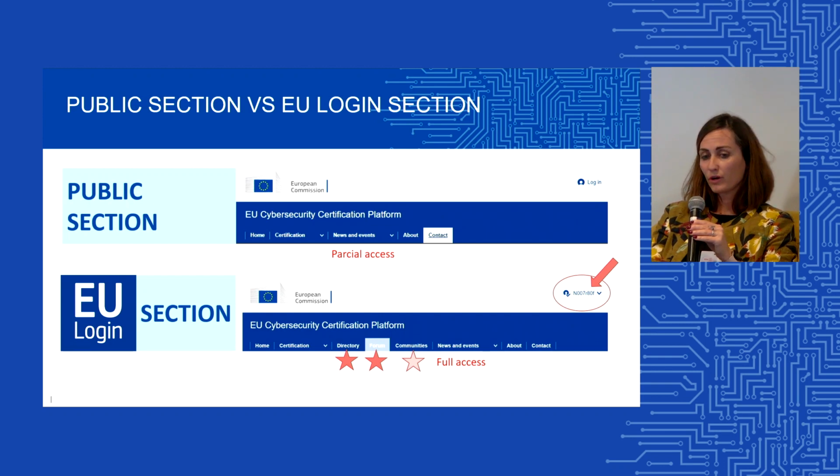As I was saying before in the introduction, the platform is two-fold, so it has two faces. It has the public face, the one that you can access just by typing the address in a browser, and we can call it the public session. The public session is somewhat limited in its functions, because you can see, for example, the home page, the certification information that is already there, only partial access to news and events, the about section, and the contact.